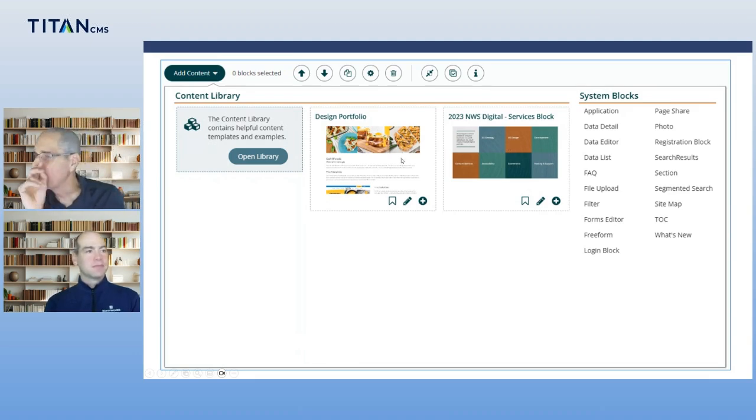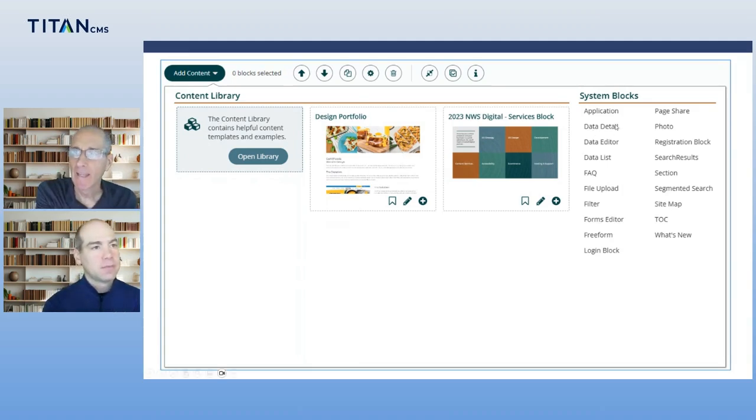I think we're going to have both a global list and a personal list. So that's TBD at the moment. And then, as always, the system blocks, not far away from where they were before. They just have changed the priority order of what's going to appear next.